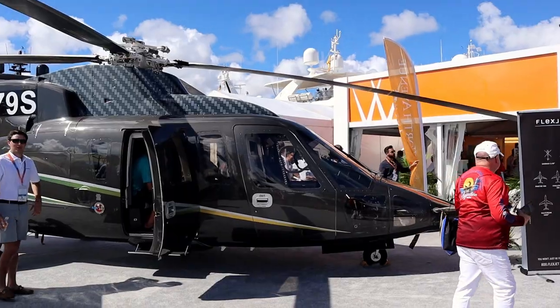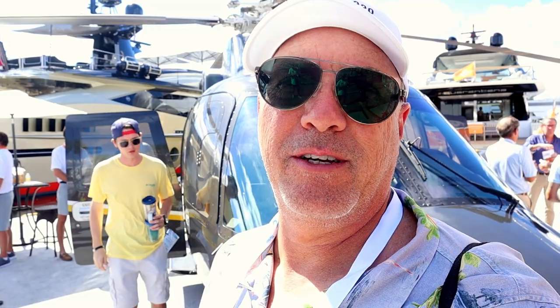All right, so if you own a mega yacht, you're certainly not going to get on it with everyone else. You're going to make a big entrance, right? And what better way to make a big entrance on your mega yacht than on your own private helicopter?